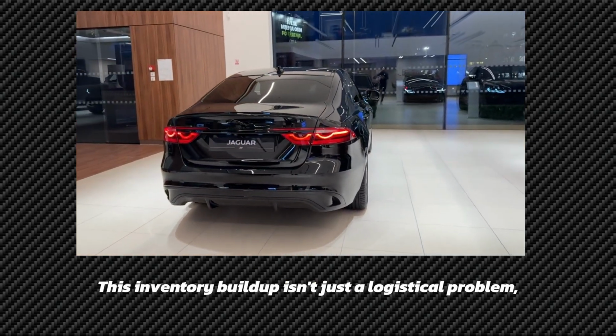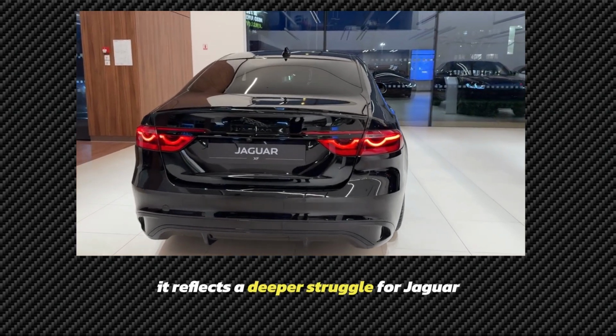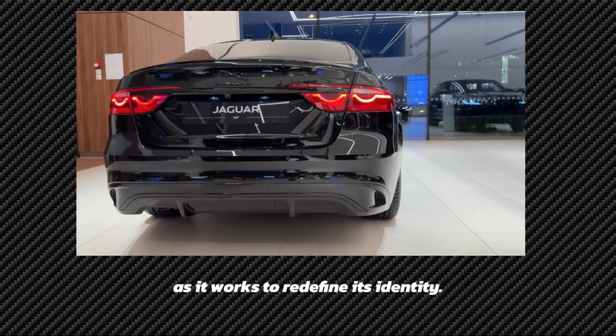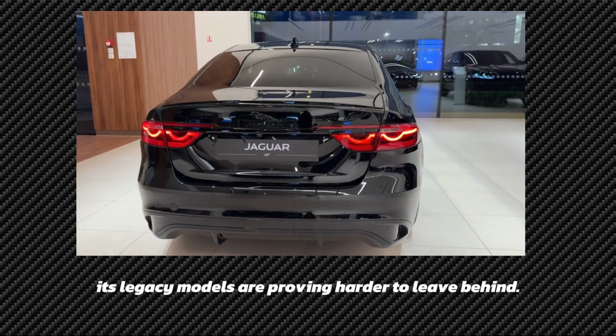This inventory buildup isn't just a logistical problem. It reflects a deeper struggle for Jaguar as it works to redefine its identity. While the brand looks toward an electric future, its legacy models are proving harder to leave behind.